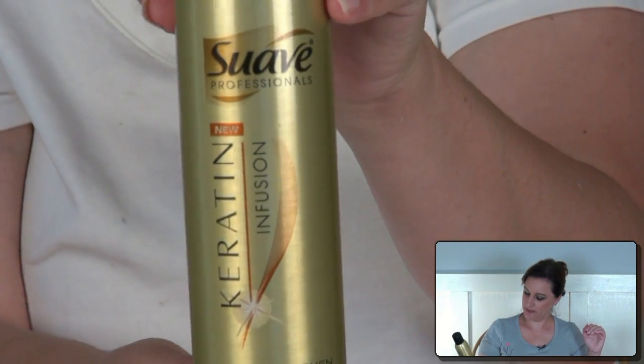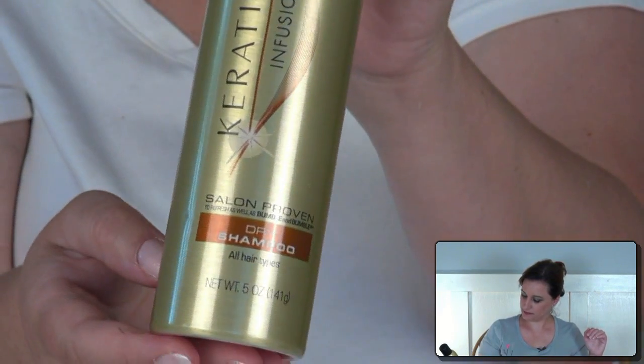So the first thing I got was a dry shampoo. It's by Suave. Now, I'm gonna have to tell you another tip of mine in another video, but I'm gonna save it. Little teaser, sorry. Anyway, this one, I don't think it really has a smell, maybe a little scent.